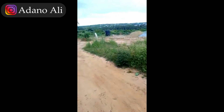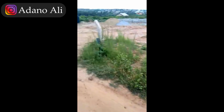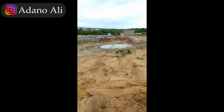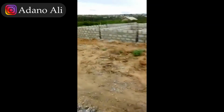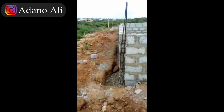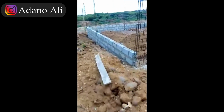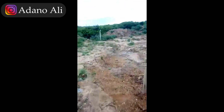This is the road between you and Kevin. This pillar is for Kevin. And this pillar also is for you. This is the road. Yeah. And this is your plot. The other pillar, your public tank. Yeah, in your building. That's your last wind pillar.